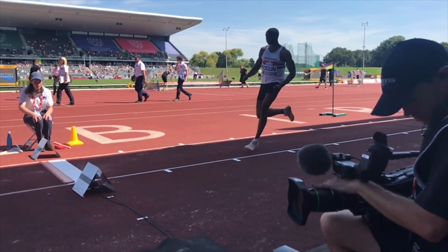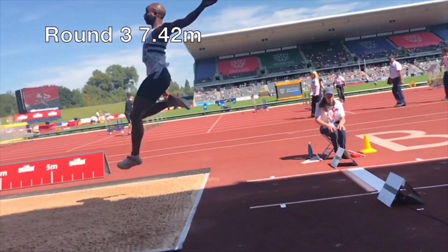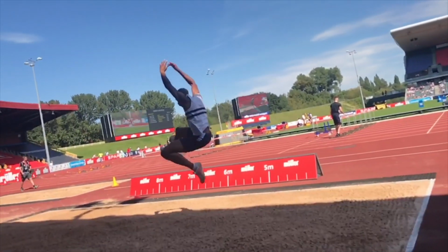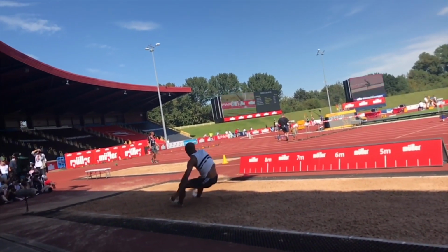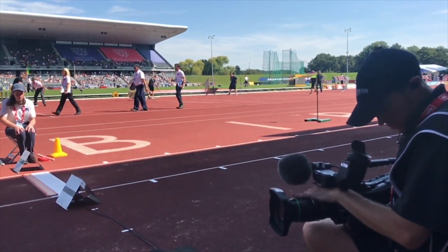Meanwhile, Paul was showing great consistency with a 7.42. You can see that he was slightly further back off of the board this time and had a longer penultimate step. He just wasn't quite hitting the correct positions to get the takeoff.